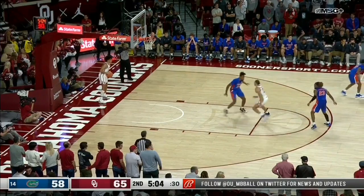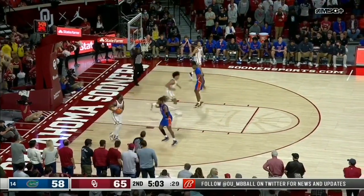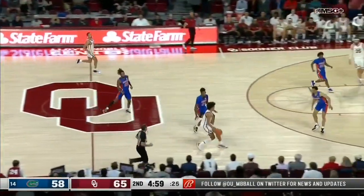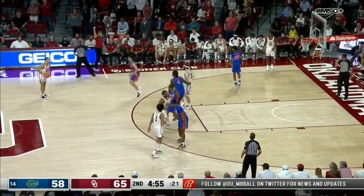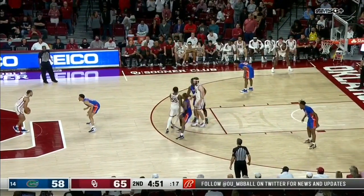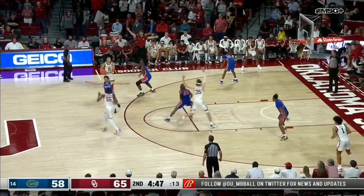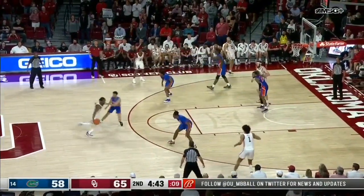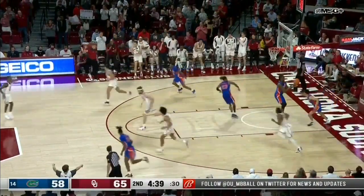Now the full court Florida defense as DeRuji replaces Castleton after the free throws. They're both playing with 3 fouls. Goldwire lets the shot clock play down to 10 and finds Harkless. Harkless splits a double team. That's a tough shot, high off the window and in.